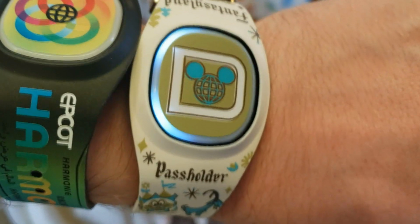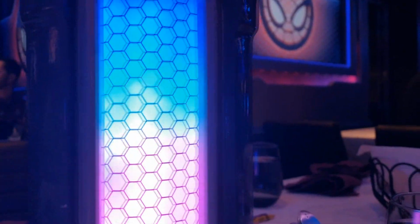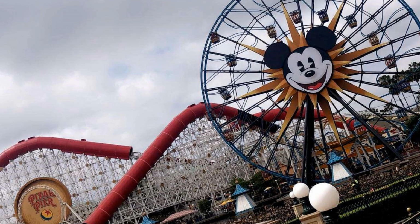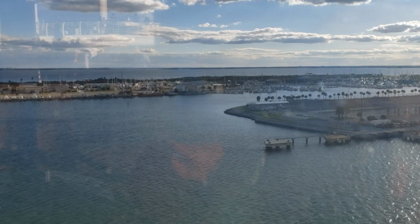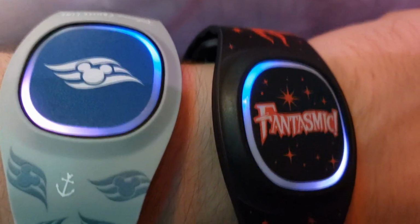The MagicBand Plus was released at Walt Disney World on July 27, 2022, and has quickly expanded to other Disney vacation destinations. The band went west to Disneyland and Anaheim on October 26, 2022, and then went to sea for the 25th anniversary of Disney Cruise Line under the name Disney Band Plus.